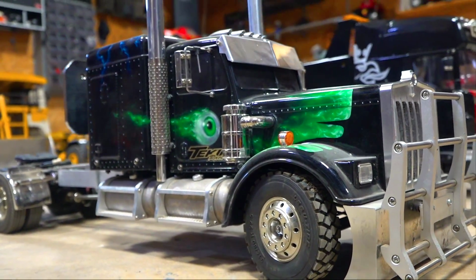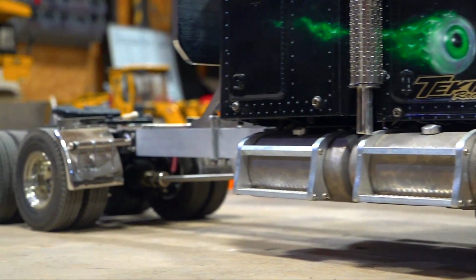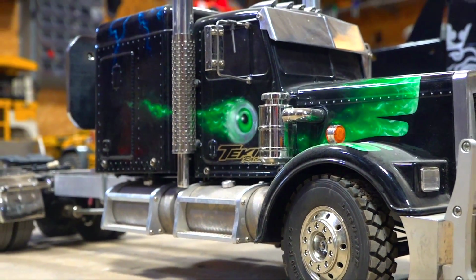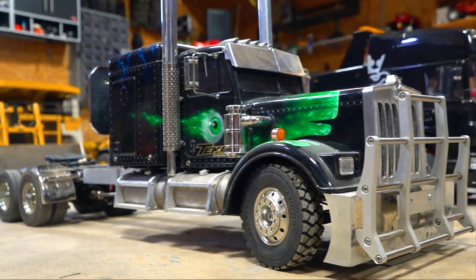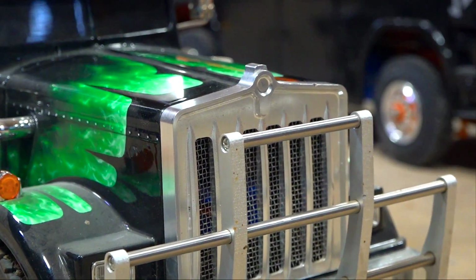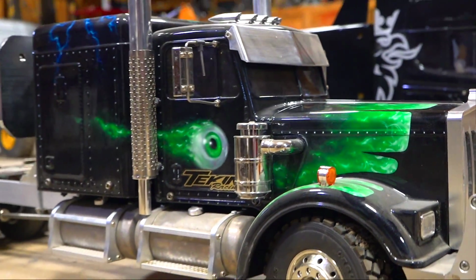I love this build. I built it with all aluminum tanks on the side. Everything was stretched out. In fact, for those that would remember, this is my old chrome truck that you may know, with a beautiful aluminum Kenworth grill on the front. I love this truck. One of my faves.